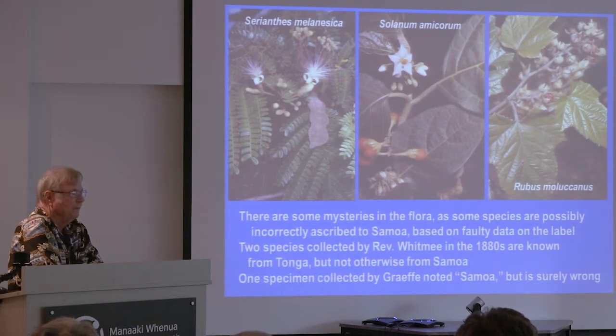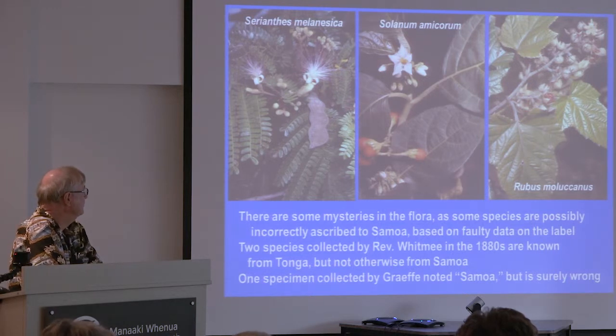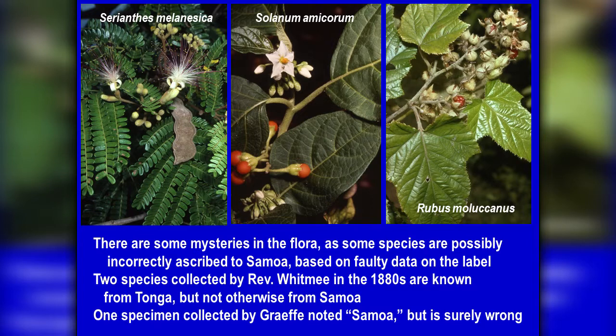Now there are some mysteries to the flora, and these are my 3 favorite ones. This tree on the left is Cerianthes melanesica, and the one in the middle is Solanum amicorum. They were collected by Whitney in the 1880s, supposedly, but I think that since they were never collected again, he went to Tonga on a trip, came back and collected plants there, put them in a Samoan collection, sent them to Kew, and they just listed everything from Samoa. Cerianthes is not a tree that would disappear very easily and not have a name or anything. And, well, this one, the Solanum, could disappear because, well, there's a native Solanum, but this is even rare now in Tonga. Both of them are found in Vava'u, so I suspect that Whitney went to Vava'u.